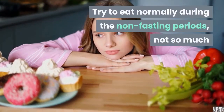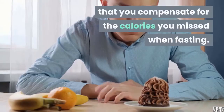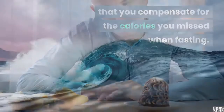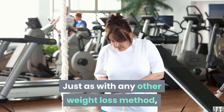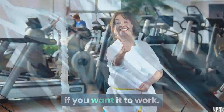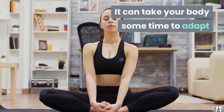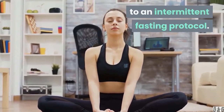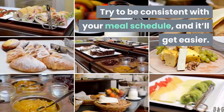Try to eat normally during the non-fasting periods, not so much that you compensate for the calories you missed when fasting. 3. Consistency. Just as with any other weight loss method, you need to stick with it for an extended period if you want it to work. 4. Patience. It can take your body some time to adapt to an intermittent fasting protocol. Try to be consistent with your meal schedule, and it'll get easier.